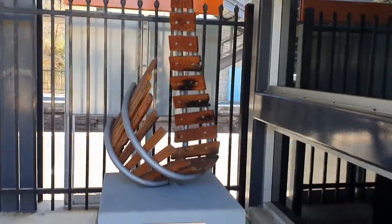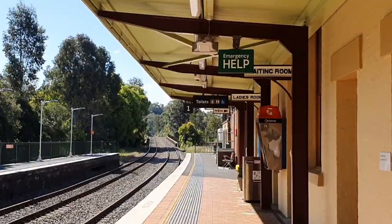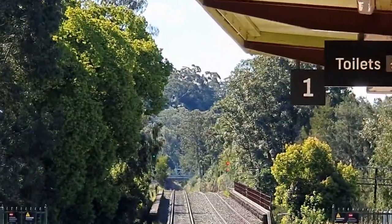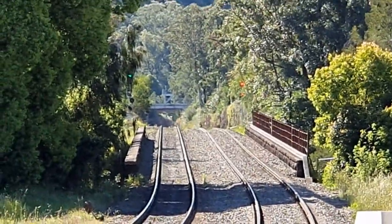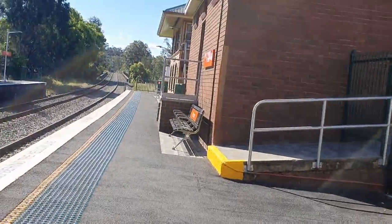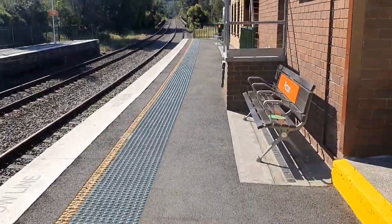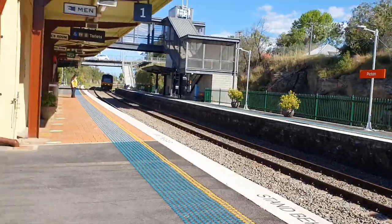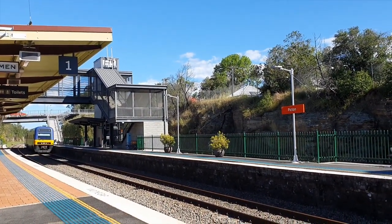Picton Railway Station has this interesting art installation. When the railway arrived in Picton in 1863, the railway station buildings were opened at the same time. The signal box was opened in 1919 to coincide with the creation of the new main southern line and the Picton to Mittagong loop line. For more information, visit transportnewsouthwales.info.